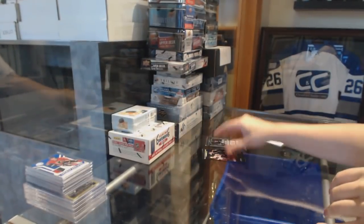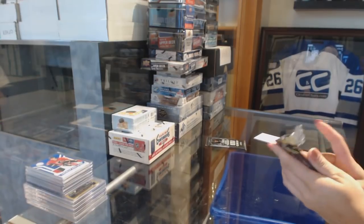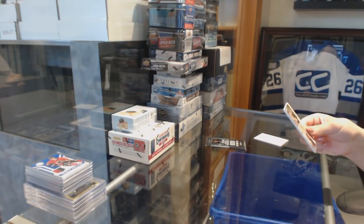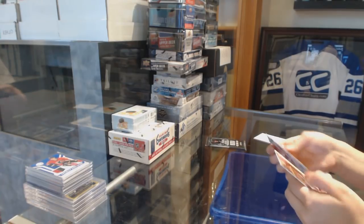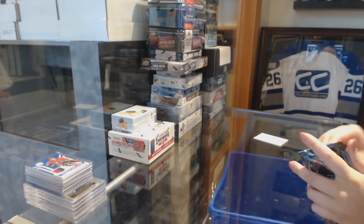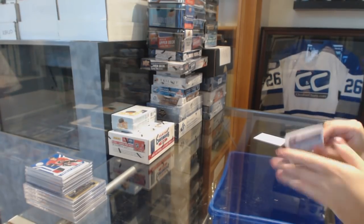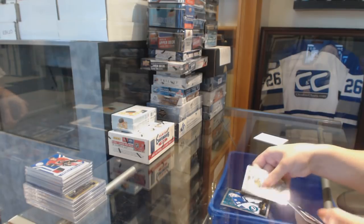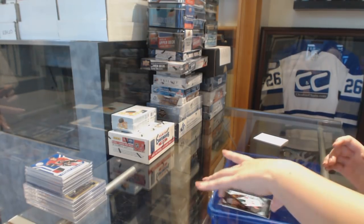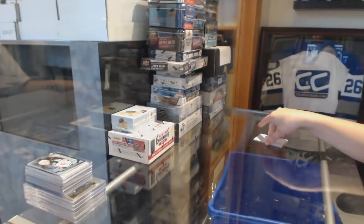And what do these packs have for us? A retro of Ben Bishop for the Lightning and a rookie of Gustav Olofsson for the Minnesota Wild. And the box.